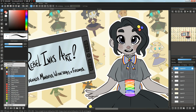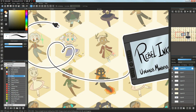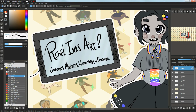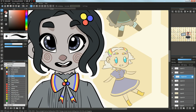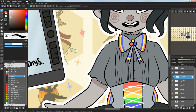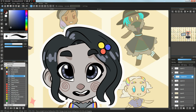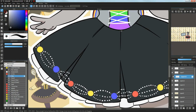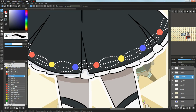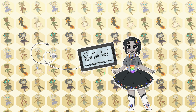Filling in that tablet. And then going in, doing some little rainbow sparkles just to make it look like she is levitating the tablet with her art magic. Some little shines in her hair and shading everywhere else. And then we're gonna finish off doing the blushies on her knees and elbows, and here we have that finished image.